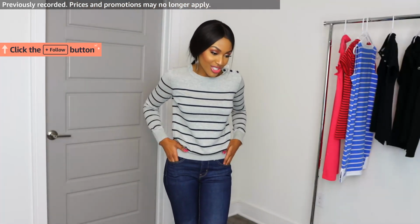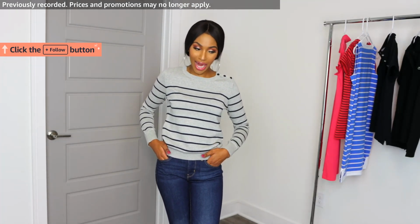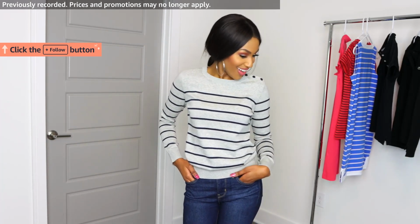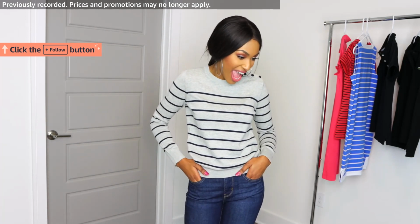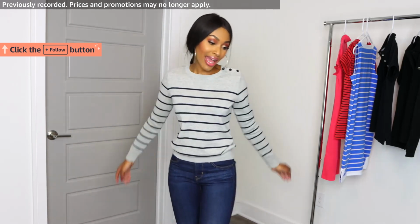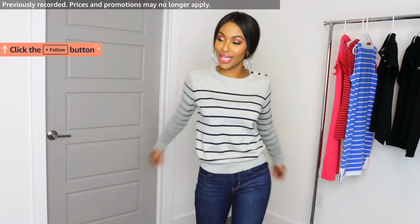Brand new chat here from Zalea says, ooh, the doggy with the heart eyes. Sam says, it's nice, looks great, but gray doesn't look good on me. Okay, I love to hear that, Sam. Thank you so much for letting us know in the chat. Everyone, let me know your thoughts. Do you think that this will look good on you? I would love to hear it. Sam left the dog emoji with the glasses.